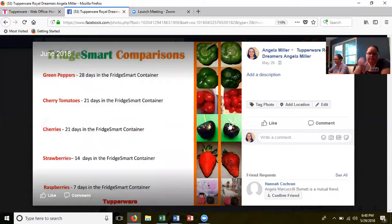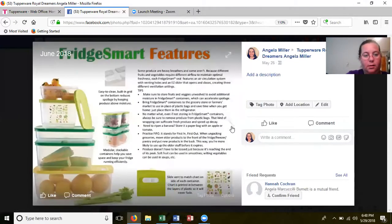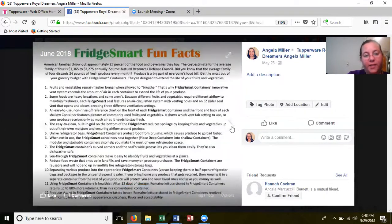This is what it looks like in a Fridge Smart, still perfectly good. And then this is what it looks like out of the Fridge Smart, all rotten and gross, right? Cherry tomatoes, 21 days in your Fridge Smart, and then out of your Fridge Smart. 21 days for cherries, in it, out of it. 14 days for strawberries, in it, out of it. Right? So this is actual visual. I can see it. This is exactly what it is. This is the time frame that I'm looking at. Let's see. The features and benefits one.